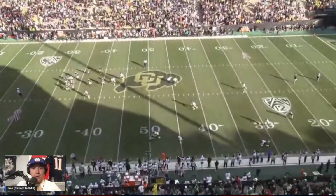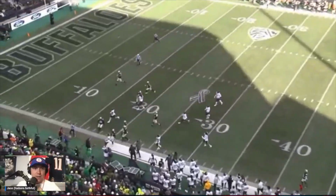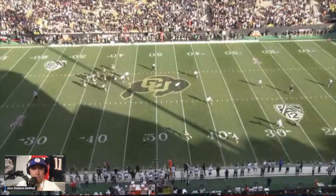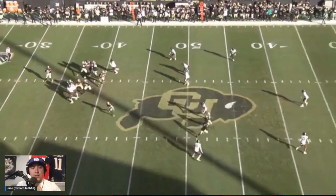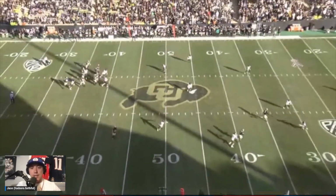He puts his foot in the ground. He plants. Now he's off to the races. Makes a guy miss with a nice little agility move. Again, takes it back for another 40-yard interception return. So I love this play. Bill Belichick's going to play a lot of cover 1, a lot of cover 2 with Christian Gonzalez. So yeah, he might be a little hesitant on some plays in cover 2, cover 4, but in cover 3, if he's playing in the deep post, he's going to be able to plant his foot.